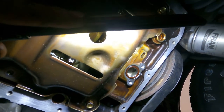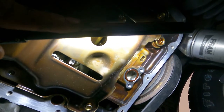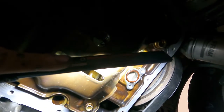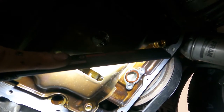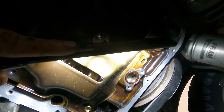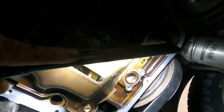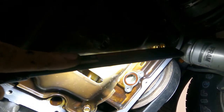It doesn't look bad. It doesn't look messed up or anything like that. So I'm good with reusing it. I'm sure you could probably get it at the dealer. It looks like a gasket, but I'm not going to mess with it. If you're worried about it, you can put a small dab of RTV around it. Very, very small, just to help it seal a little bit. It won't hurt it. So we're going to mount that in.